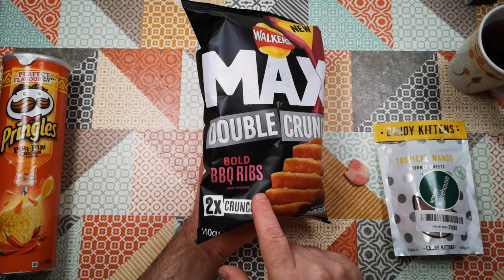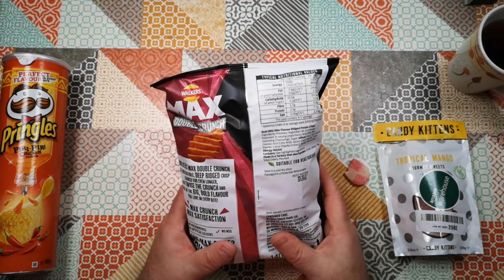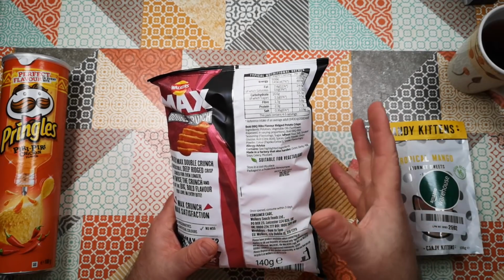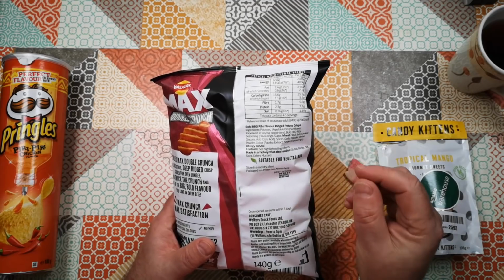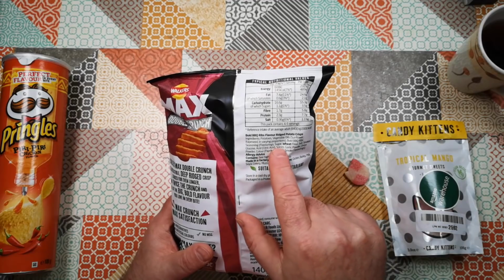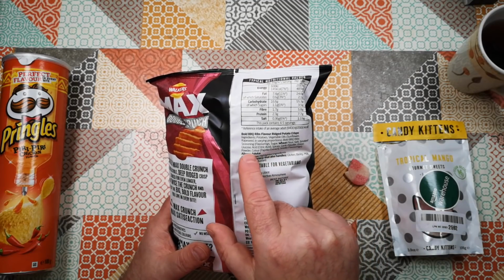So here we go. Bold barbecue ribs flavour potato crisps. Suitable for vegetarians. And they don't contain any ribs at all. They don't contain any pork or any meat at all. They're in fact suitable for vegetarians. And I think probably even vegans, these ones. Let's have a look.